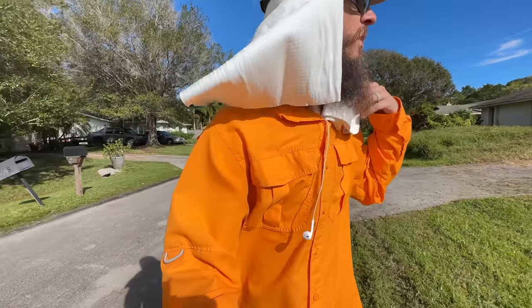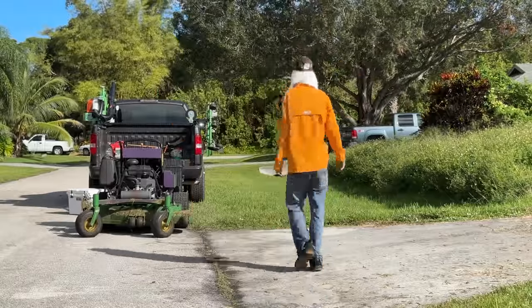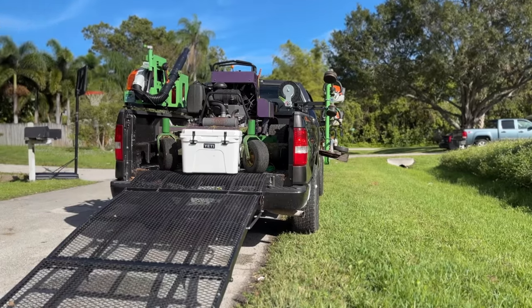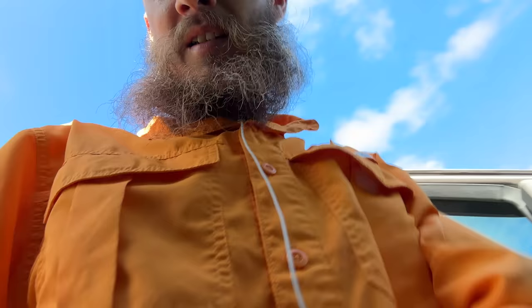Let me load up the truck and I'll tell you guys what I got going on. This is crazy. All right, guys, look at my neck. I got tore up by them bees all over my belly. I'm sure it's on my back. So, I've never done it before. But this house beat my butt.